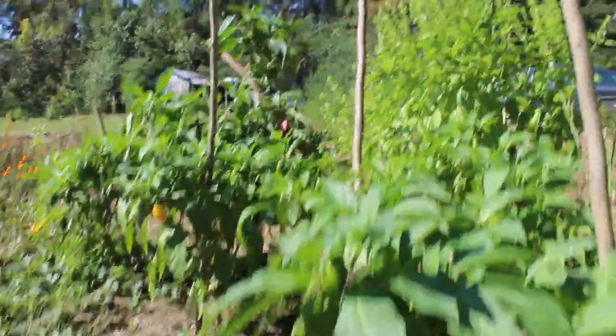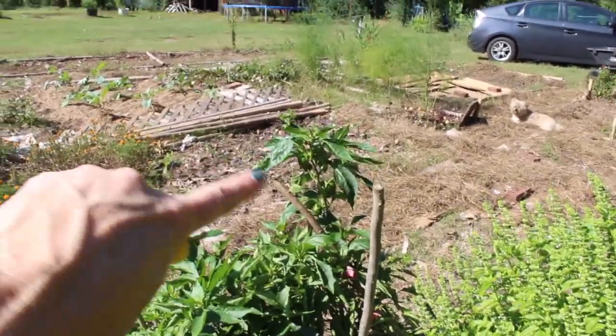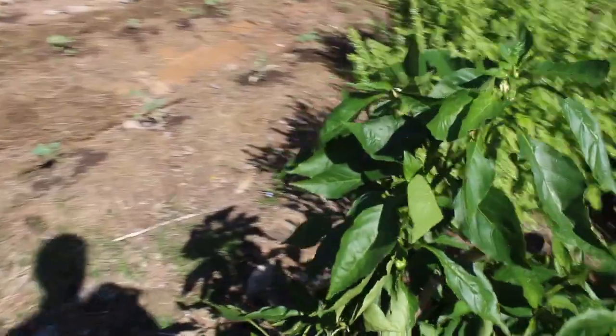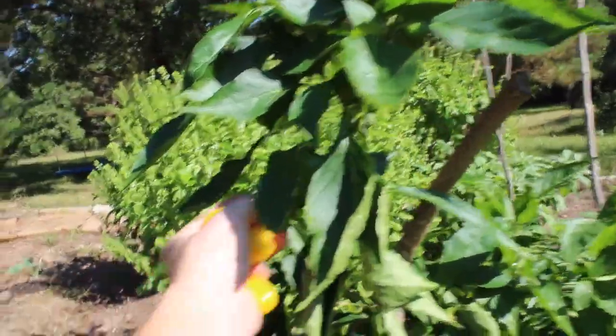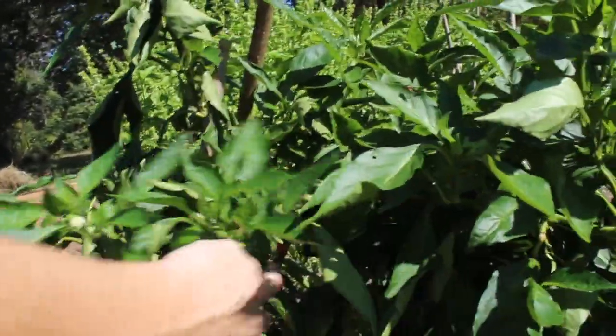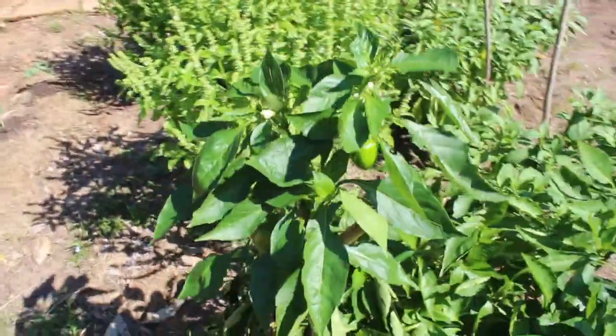Got some bugs on them. And my bell pepper still trying to climb up taller here. I've gotten a ton off, they're supposed to be orange bell peppers, but I've settled for green this year because they didn't really turn orange. When they started to turn orange, they got weird. Anyway, it's like falling over. Still trying to put out flowers.